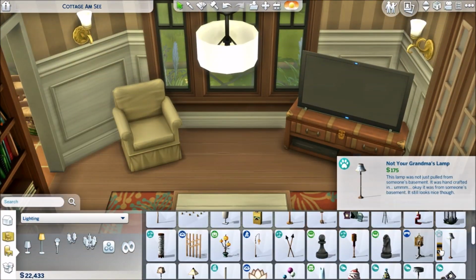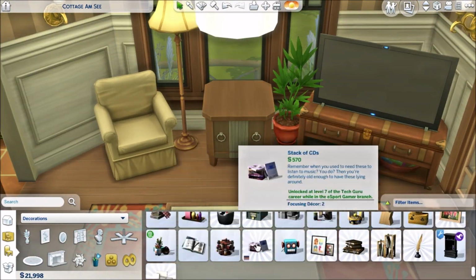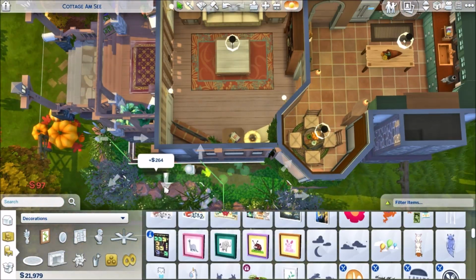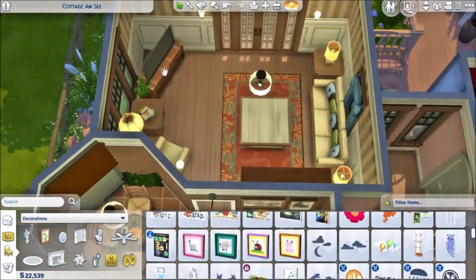I'm actually going to probably try to do a Google search and see if I can find a nice set of recolors for that couch, because it's honestly kind of the best couch in the game, at least in the base game, and it's basic and simple and it works.